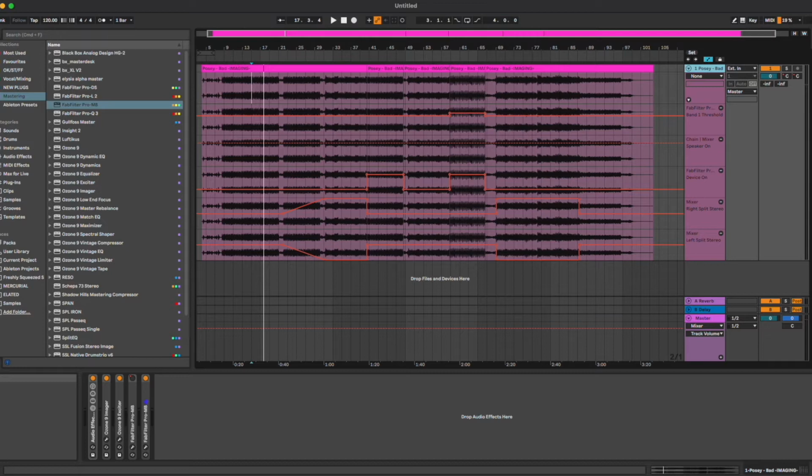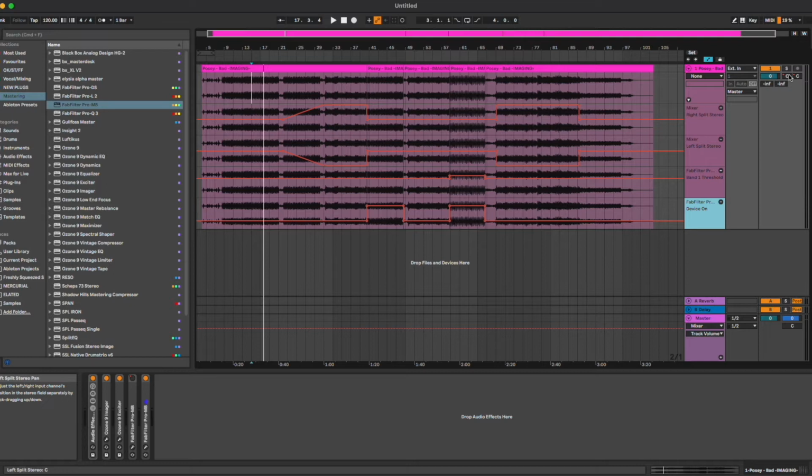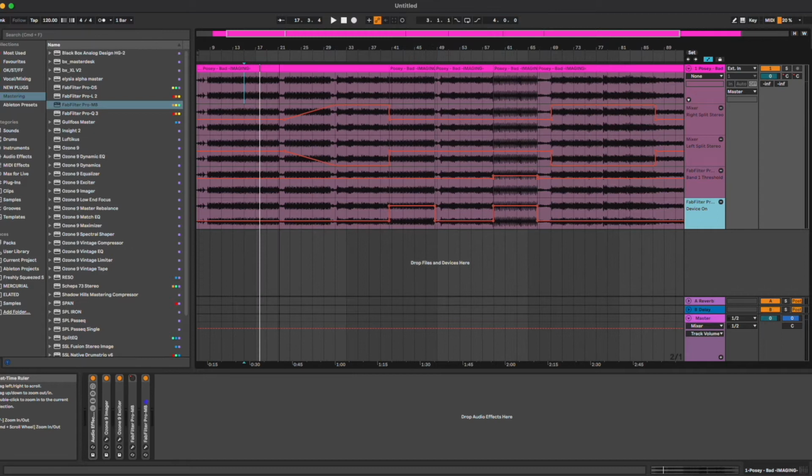Take a look. These are all the tools that I used for the correction phase of this master. Essentially what I did is, if you right click here, you can actually flip this between stereo pan mode, like so. Pretty handy if you ask me. And then you can control the mono field using panning. And so what they've essentially asked us to do is make this nice and wide in the drops.